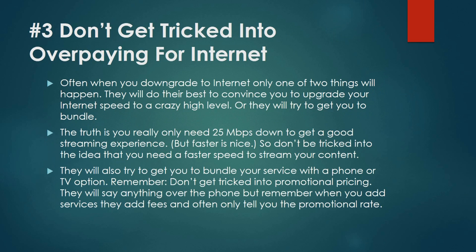Number 3, don't get tricked into overpaying for internet. A couple of things here right off the bat. When you call to cancel or to downgrade to internet only with your cable company, they're going to be like, oh, you want to stream stuff? Well, you really need a fast internet connection. Here, get our triple play, 1 gigabit service, whatever, for $200 a month. They'll try to sell you the fastest possible option because they make money that way.